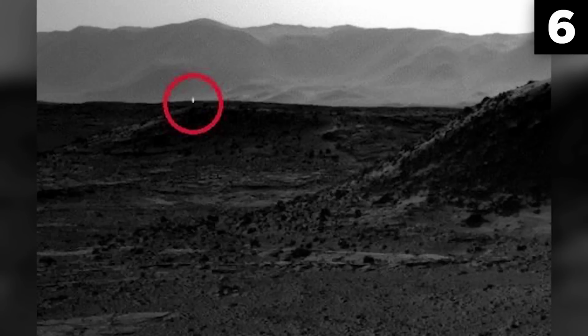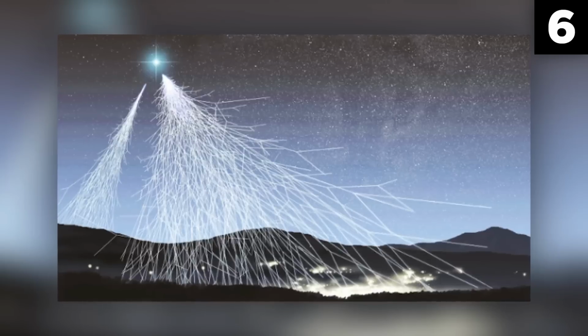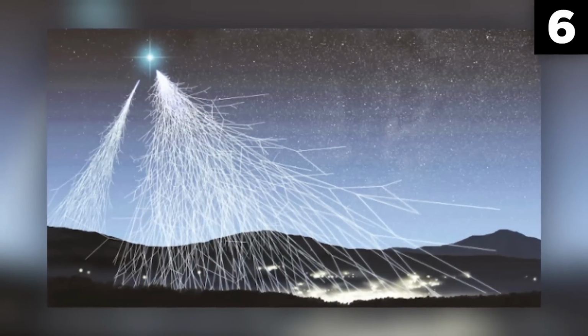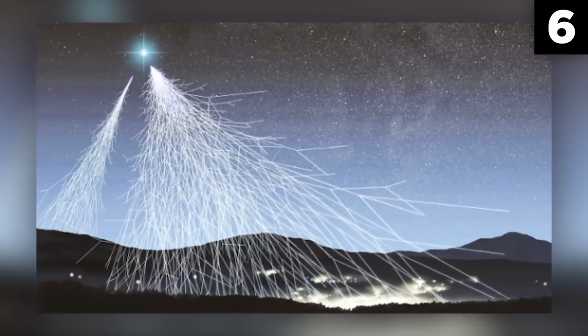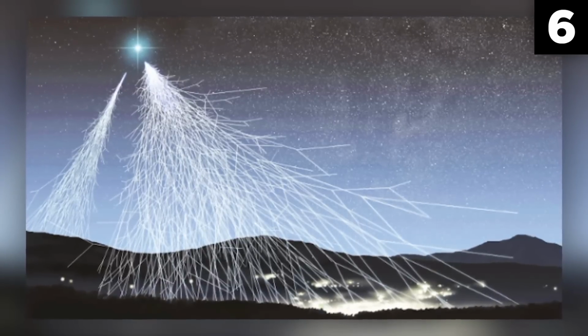NASA first suggested that this light was a result of a camera glitch, but when the Huffington Post asked them to explain further, they quickly switched their explanation to cosmic ray. Cosmic rays are basically particles of energies from explosions deep within the universe. They can cause radiation poisoning if they come into contact with astronauts. The only problem is no one really knows what a cosmic ray looks like, so many people are unsatisfied by this official explanation. They believe this is a cover-up story for something bigger.